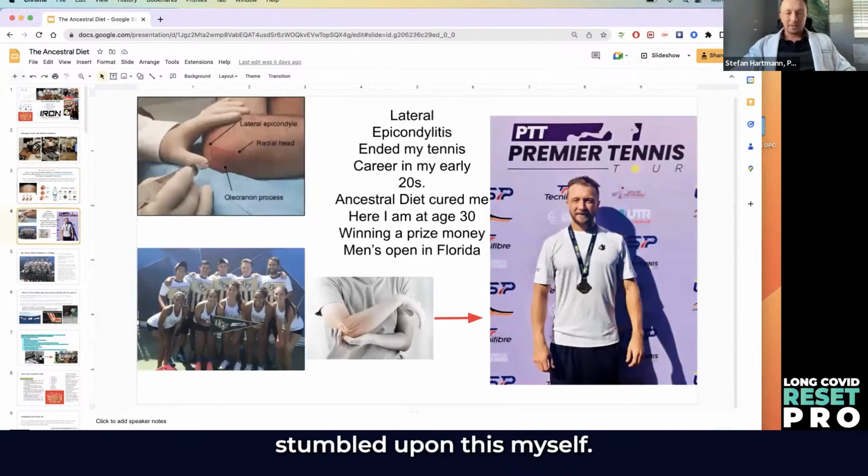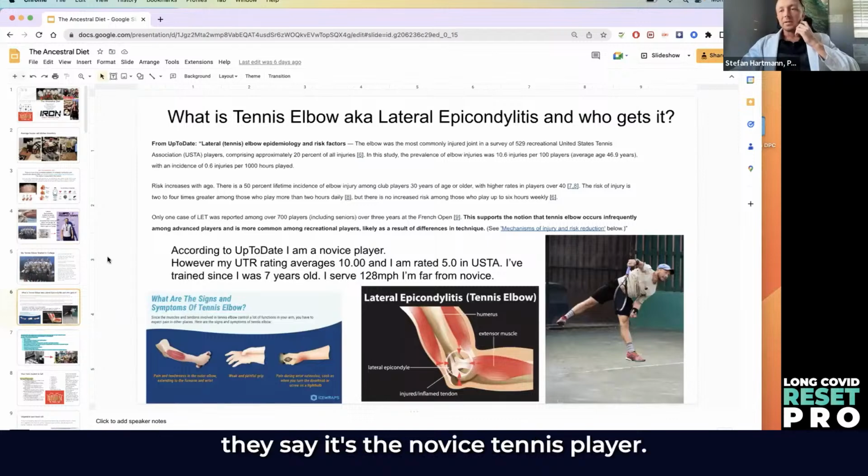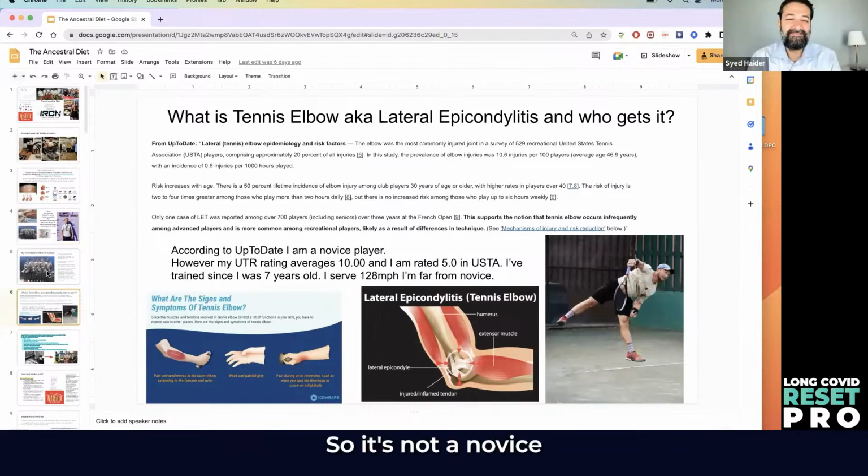I actually stumbled upon this myself. I had what, in my opinion, was a bit of an autoimmune or arthritic type of condition. I had lateral epicondylitis, known as tennis elbow. And if you look at UpToDate, what causes tennis elbow, they say it's the novice tennis player. Well, I'm far from novice. I play professional tennis. I'm the North American Medical Tennis Champion. I'm the best tennis playing medical professional there is currently, until they have another tournament, and then I'll see if I can beat them again. So it's not a novice.